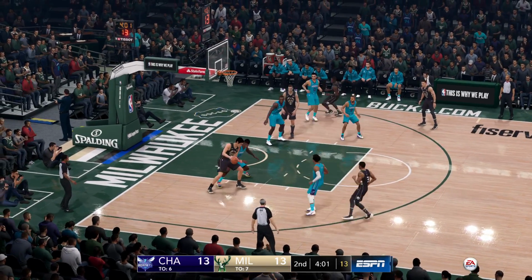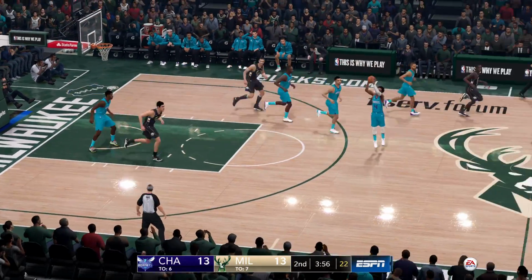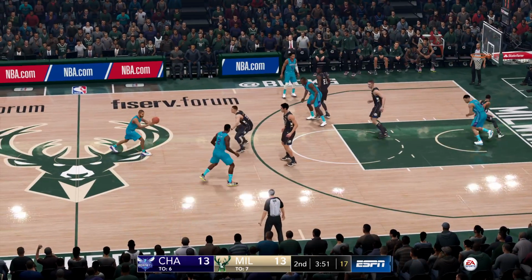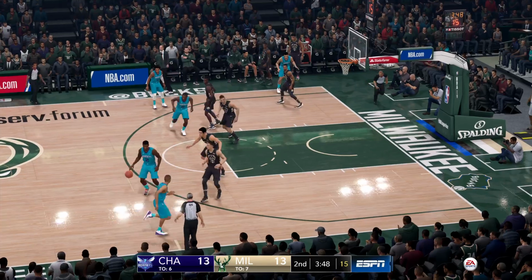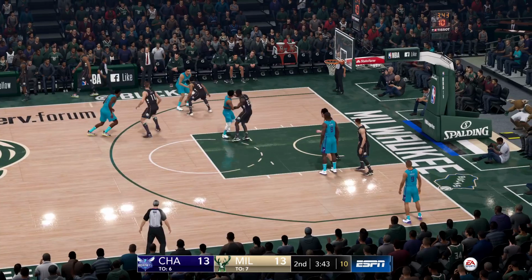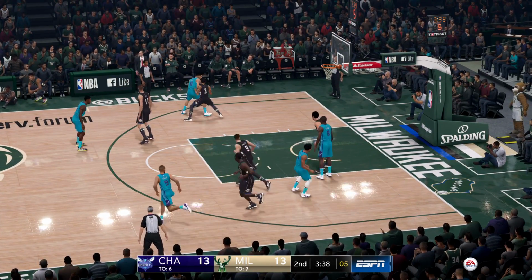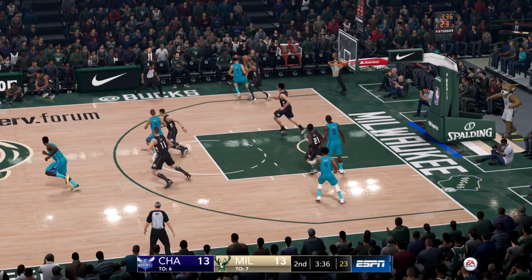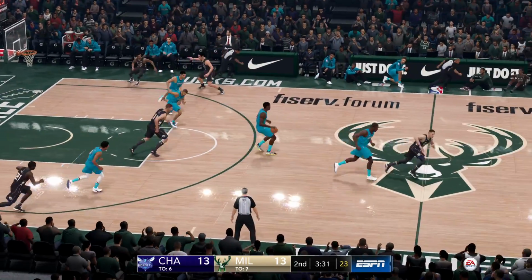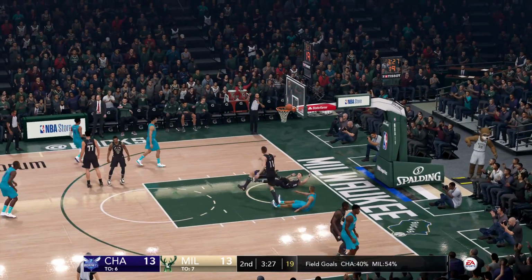George Hill. Nothing going here on that drive. From the painted area, won't go down. To Parker. Here comes the screen. To Miles Bridges. The Hornets with 4 to shoot. Knocked loose. Picked up by the Bucks. When it's a tight game, those missed opportunities on the road make it tough. Parker with it. All tied up, 13 apiece.